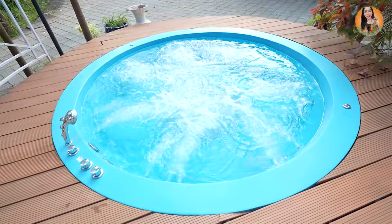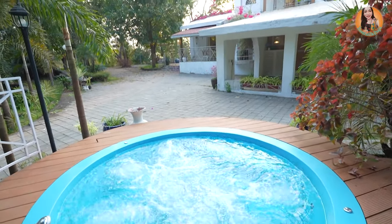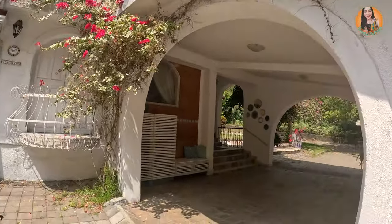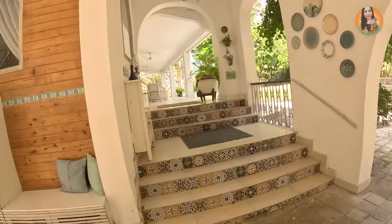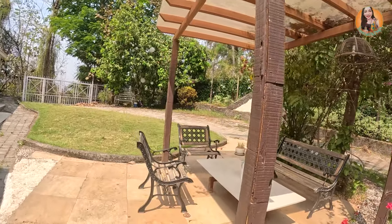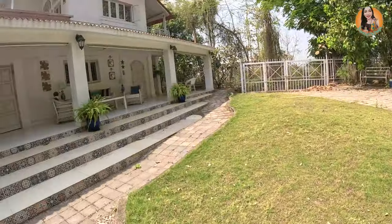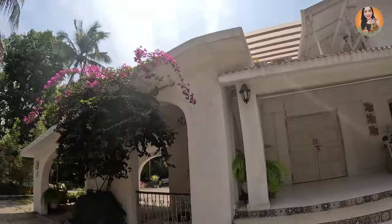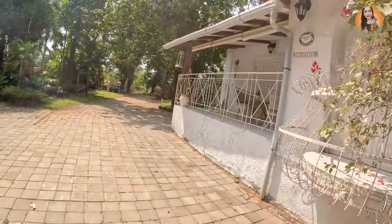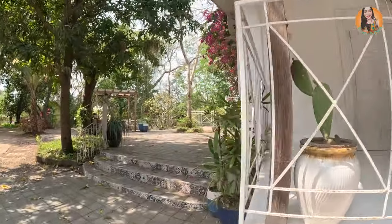There's a jacuzzi here. See this. We'll go inside later. Right now, I'll just show you from outside. This again, some tables and this is the villa.